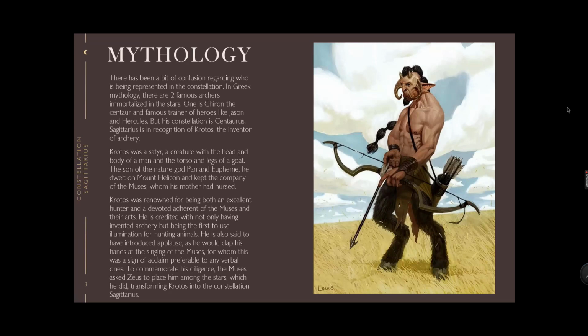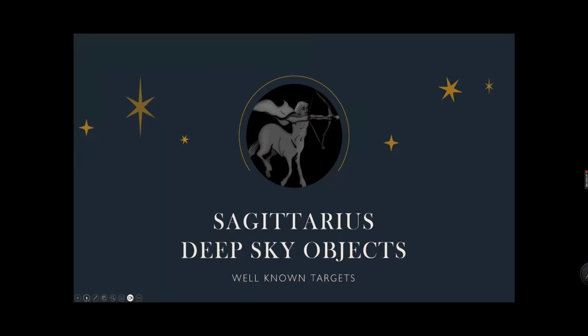So Crotus was renowned for being both an excellent hunter and devoted to the Muses and what they did: the arts, music, art, all that stuff. He is credited not only with inventing archery, but with being the first to use illumination for hunting animals. He is also said to have introduced applause, where he would clap his hands as the Muses were singing, and this was shown as a sign of acclaim, preferable to anything spoken. To commemorate his diligence to the Muses, they asked Zeus to place him among the stars, which he did, forming the constellation Sagittarius.